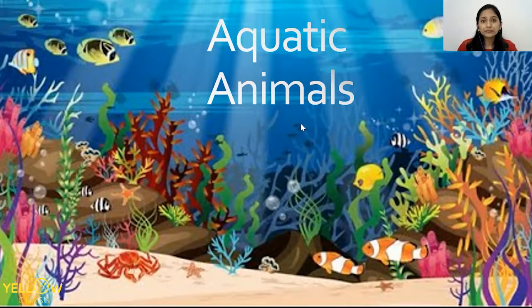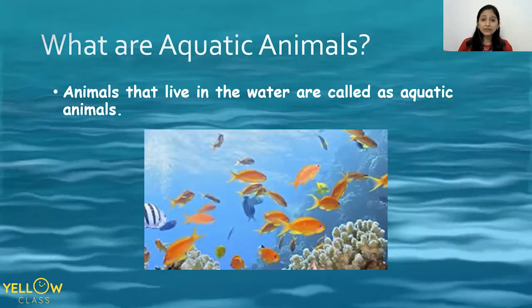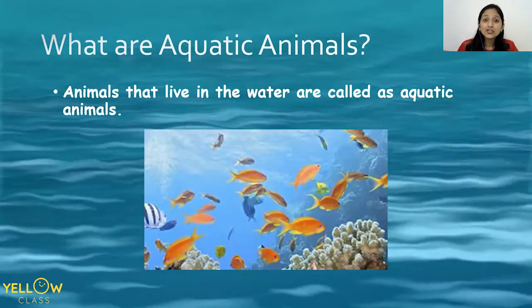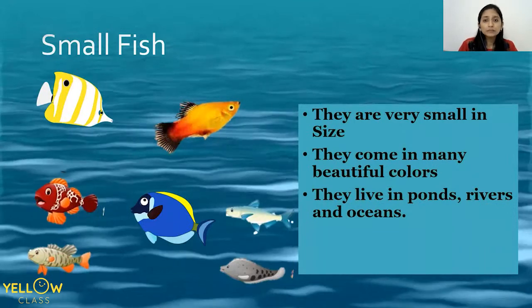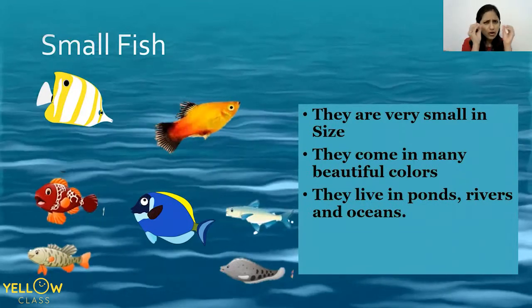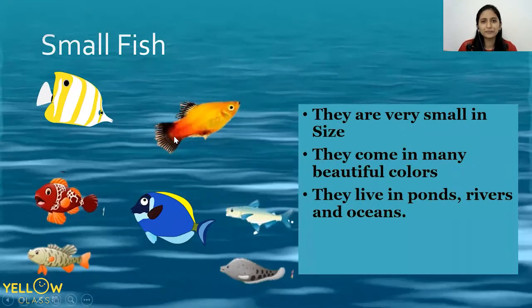So see, what are aquatic animals? These are the animals which live in the water. Simple. So the animals which live in the water are called aquatic animals. Like we have seen earlier, there are so many small fishes in the water. They can have many beautiful colors. And the small fishes usually live in ponds, rivers or oceans, right? So these are quite small and they are many in number.